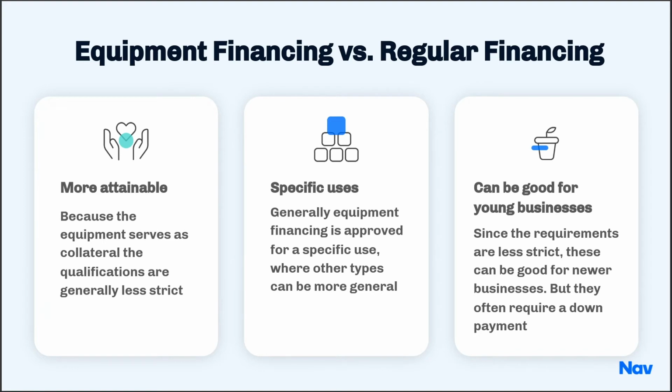Equipment financing versus regular financing has some great advantages, but we should talk about some of those things. For one thing, it's more attainable. I mentioned earlier, because the equipment serves as collateral, the qualifications are generally less strict. You're not going to need as good a personal credit score, and you're not going to need as strong a business credit profile. So sometimes you can get an equipment loan when a more traditional feeling small business loan is not attainable.